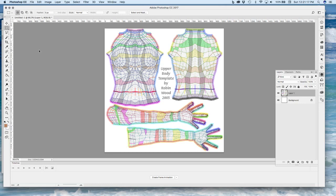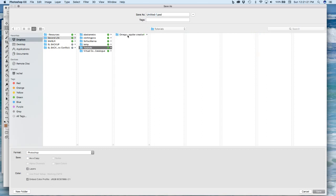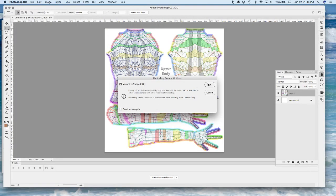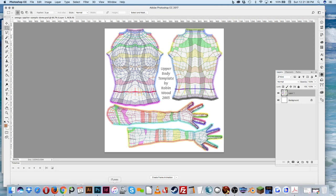Command Shift S is save as. So I'm going to go into my tutorials folder, make a Plier creation folder, go into work in progress, and just save it. I'm just going to call it a Mega Plier sample demo. I'll come up with a better name later. I'm saving it as a Photoshop file, which will retain all of my layers here.